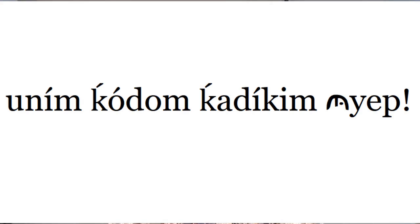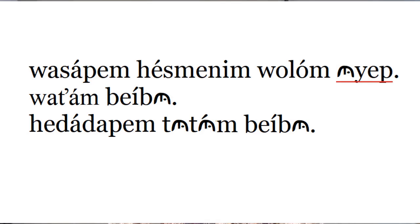He uses the word yep, come, to get other items in a different story. Wasapim hesmanim wolom yep. Watam beba. Hadarapem tutum beba. Bad looking used burden basket, come here. A flat basket too. A beat up cradle board too. Those of you who know this story know why he was asking for these things.